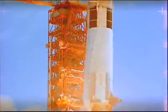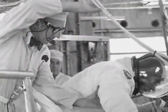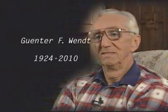I wasn't made to do repetitive jobs. I always said, look what you like to do, then find out what it takes to get the job, and then convince the powers that be that you are the man they need to do it. So I always would go after the job I like to do, and anything new, fascinating, was it. Gunter Wendt was 85.